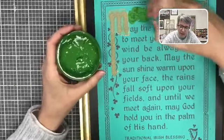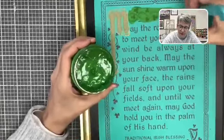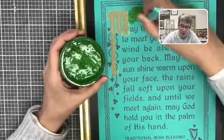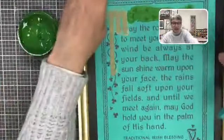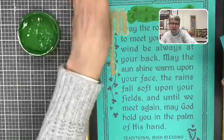Here I'm not worried. It's not a big deal because I'm not going next to my gold. So I'm just squeegeeing on my chalk paste like so. And again, I'm just going to lift it up a little bit. Wow, this guy is sticky.